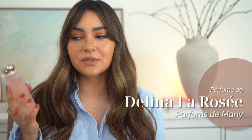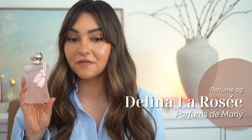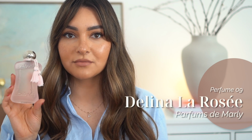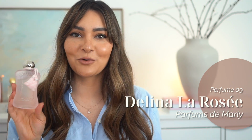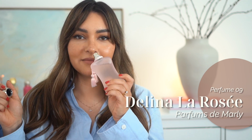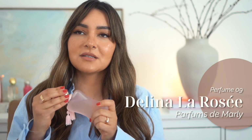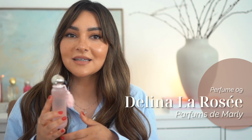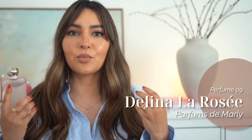It's also a rose scent, I think, that is perfect also for non-rose lovers. If you're not the biggest fan of rose perfumes in general, I think this one could be a nice introduction to it because it's just so easy to wear. It's so elegant and sophisticated, yet modern, easy to wear.